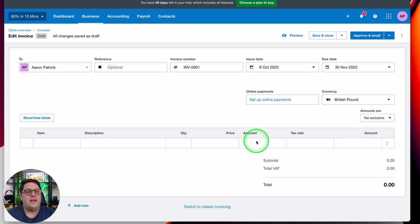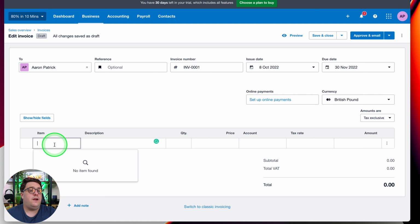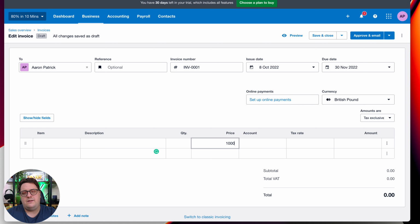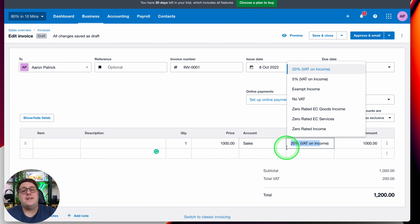And then finally, we're getting into what it is that we've actually sold. You can put predefined items in there so that you can find them easily, or you can just free roam it. So from here, I'm going to say that there's £100 or £1,000. We can say what account we want that to go into. So do we want it to sales? Do we want it to something that's going to be unique? VAT is really important. Let's make sure we're getting that correctly.